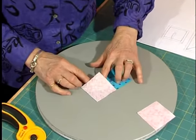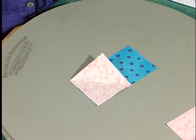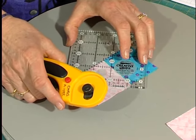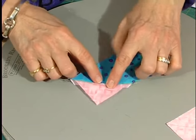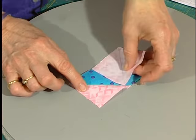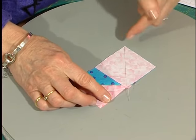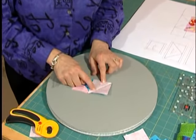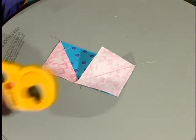I've sewn my line and we're going to have a look at it, and I'm going to press it back to the corner to make sure it fits. That's fine. And then I'm just going to cut off about 1/4 inch. And press it back. I'm now taking a second flying goose unit square, putting it on here, and now I'm just going to go and sew it along the line as I did last time. I've sewn along the line here, pressing it back, and now I'm just going to cut off the waste as I did before.